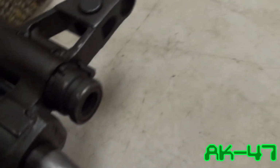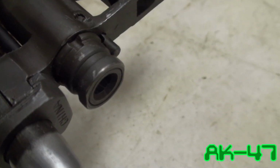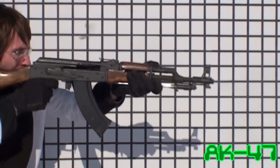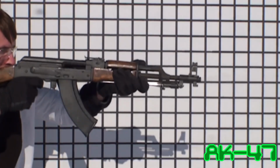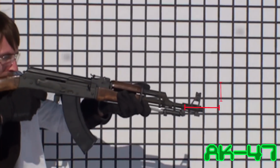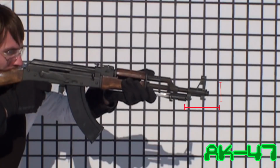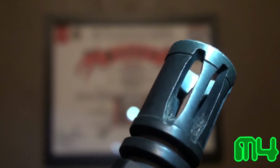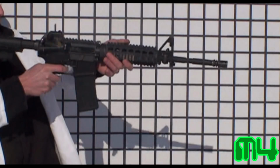Controllability. First, we're going to be taking a look at the AK-47. This particular unit has only a muzzle nut, as opposed to a slant brake, which would normally be more effective. Less than 4 inches of rearward movement, and less than 1 inch of vertical climb. The M4 utilizes an A2 birdcage flash hider. This has a degree of compensation as well as flash reduction. Let's see how it performs.